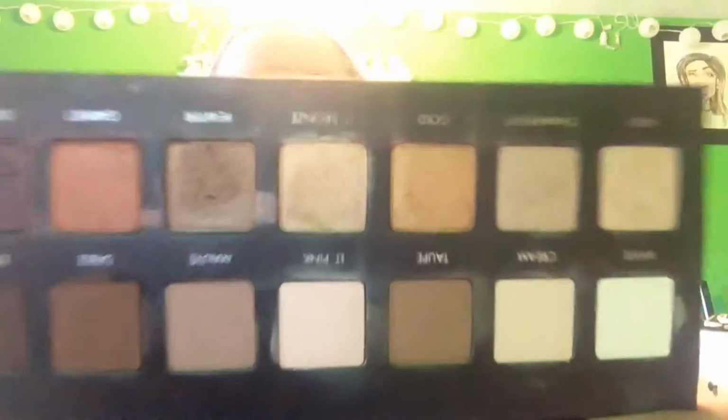As you can see, it's pretty beat up. It's all dirty. But this is a great one for versatility.